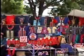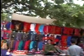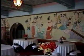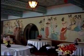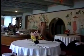Little shoes. You want little shoes? Little shoes that they left for... Gave to my children. Oh, never wore them. Just to show them. This is inside the restaurant. Right across the... The Empress Yang.